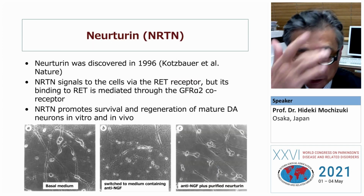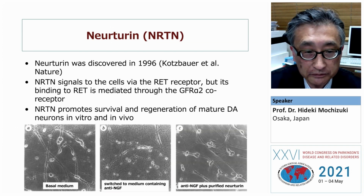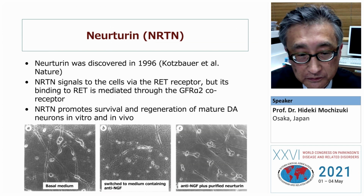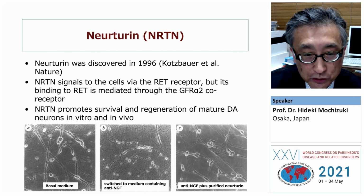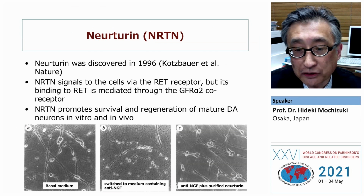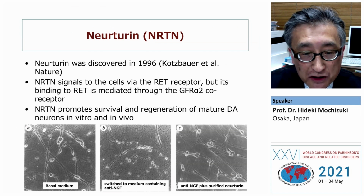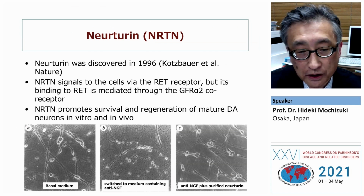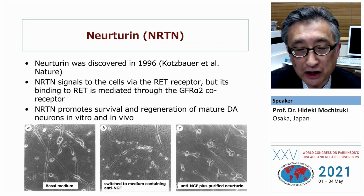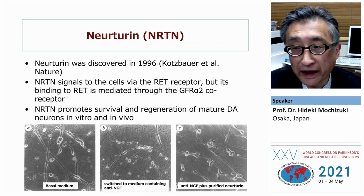So next, let's move to neurturin. In 1996, neurturin was discovered as a relative of GDNF. Neurturin signals to the cells via the RET receptor, but its binding to RET is mediated through the GFR alpha-2 co-receptor. Neurturin promotes survival and regeneration of mature dopaminergic neurons in vitro and in vivo.